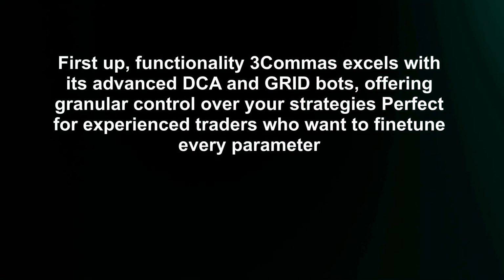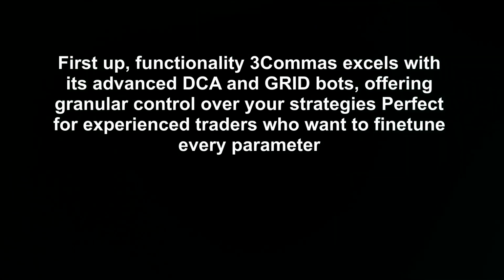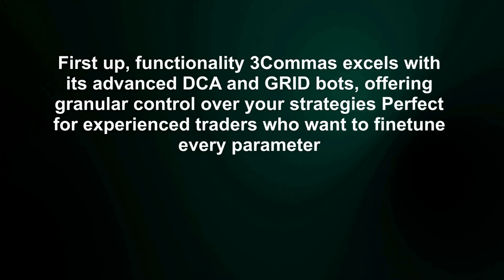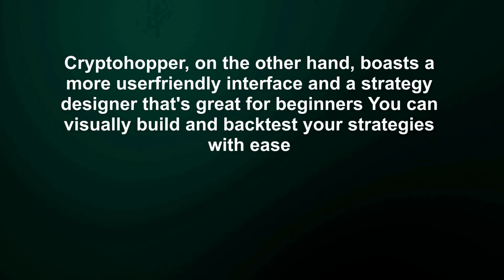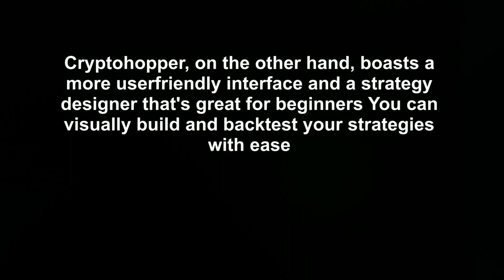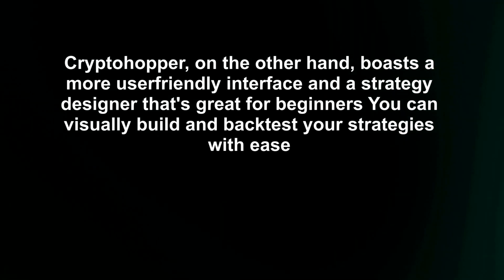3Commas excels with its advanced DCA and grid bots, offering granular control over your strategies, perfect for experienced traders who want to fine-tune every parameter. Cryptohopper, on the other hand, boasts a more user-friendly interface and a strategy designer that's great for beginners. You can visually build and backtest your strategies with ease.